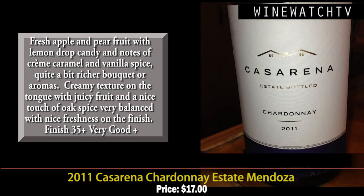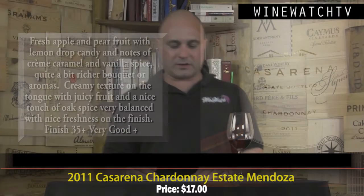This one's got some lovely fresh apple and pear fruit, lemon drop candy, notes of creme caramel, vanilla spice. Quite a bit richer, the bouquet of aromas here. A nice creamy texture on the tongue with juicy fruit and a nice touch of that oak spice, that vanilla, that cinnamon that you get, which adds a little seasoning to the wine. At $17, a very good little Chardonnay.